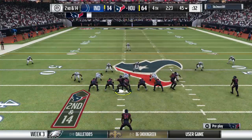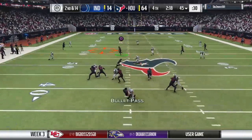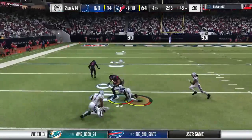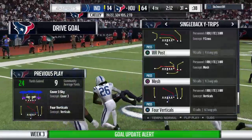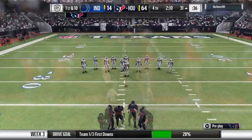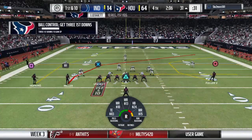And now it looks like they're going to be in the hurry-up. They'll set up a throw. Oh, there's that man again. It's complete, and he takes this one down all the way near the 30. That one goes for 24 yards. So after that big play, let's see if they can catch their defense maybe on their heels.